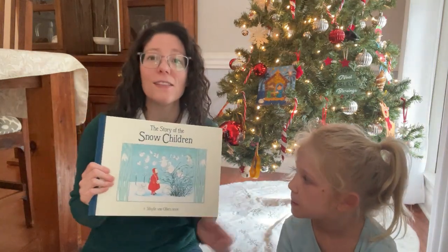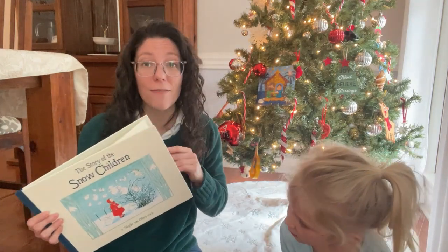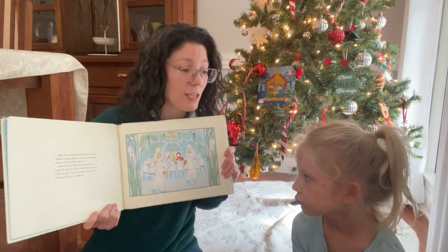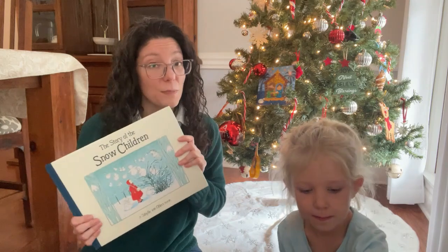This is the last one, The Story of the Snow Children. This one was first published in 1905, and it has all the original illustrations from the author. I just love old-fashioned fairy tales like this. This one is a really pretty one. Okay, that's all the books we have.